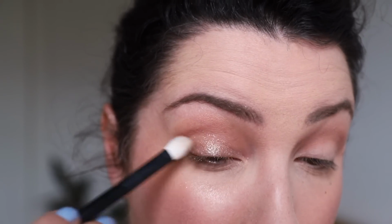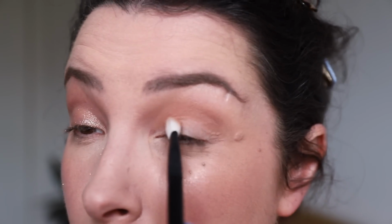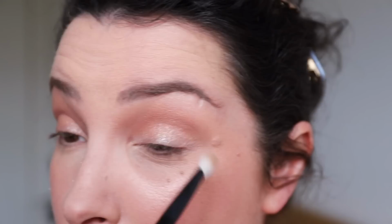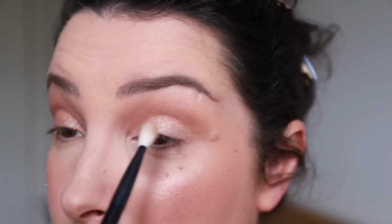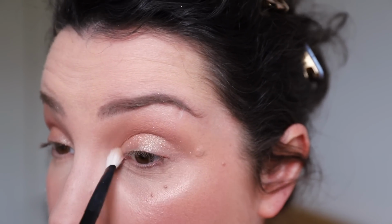I think if you want more of a metallic look, you can probably put it on a much stickier base or a glitter glue. But I think as just an everyday shadow, this is gorgeous. I do love myself a little bit of everyday shimmer. I think it just brightens the eye, makes you look a little bit more awake, which is very handy for me. And I think it just gives a bit more interest to the look.